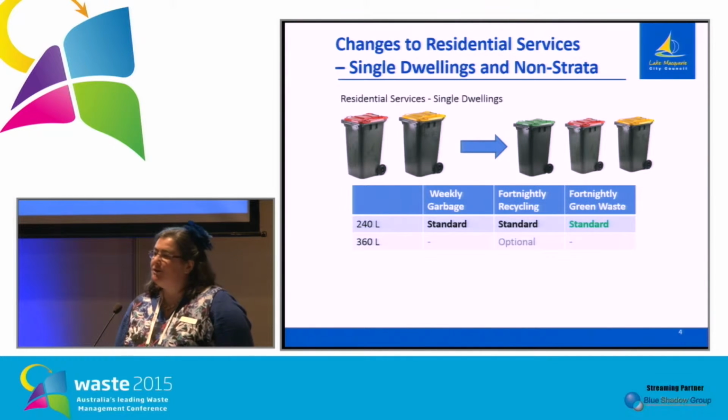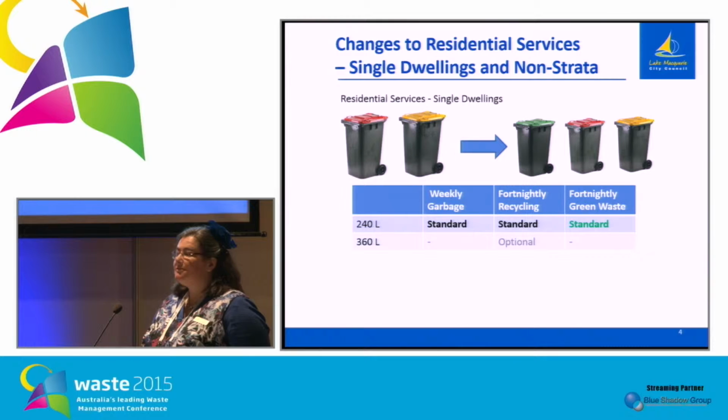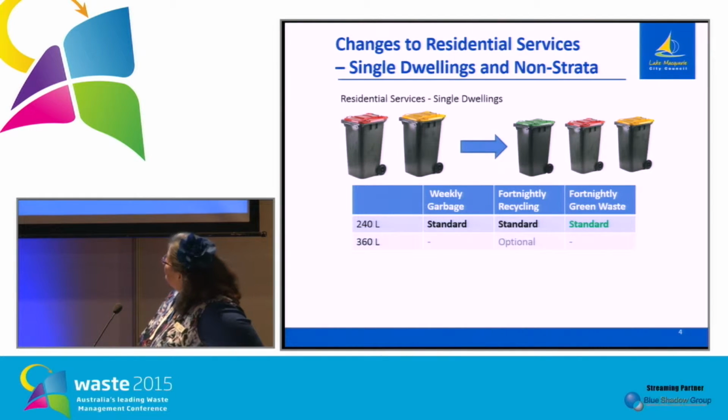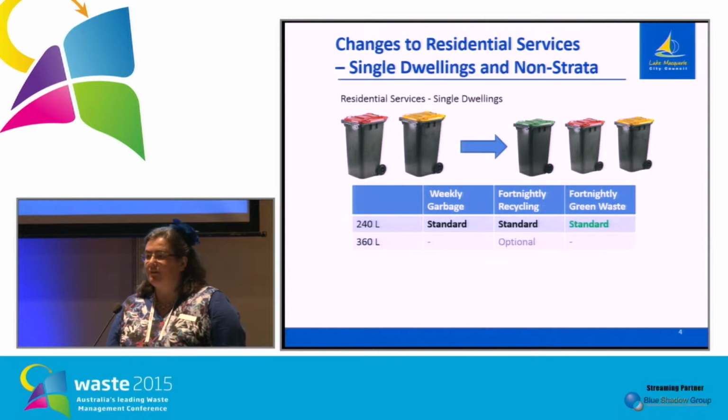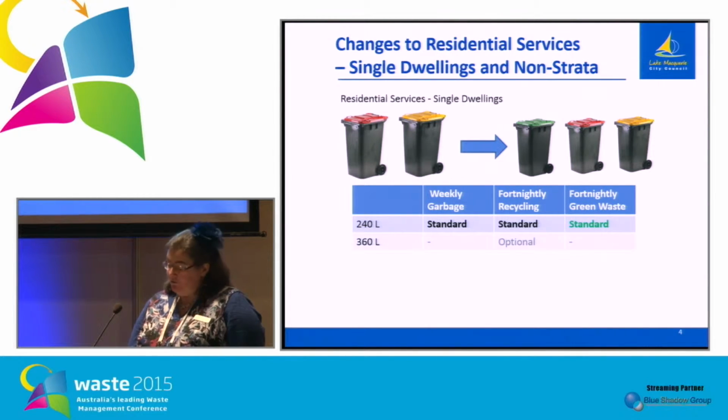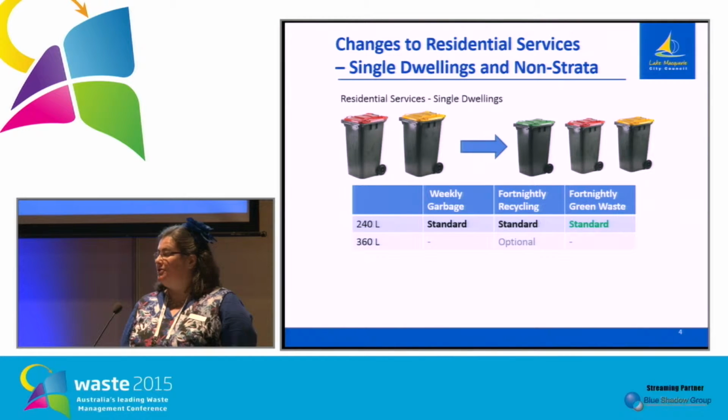I'll just skip quickly through these next few slides to save time for the later ones. So this was our single dwellings and non-strata dwellings. We had about 70,000 single dwellings to service. We added the 240-litre green waste service to them, so that was a lot of bins to roll out. We have also since then added an optional 360-litre recycling service just to keep ourselves busy.